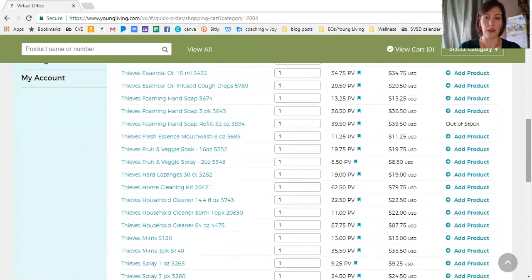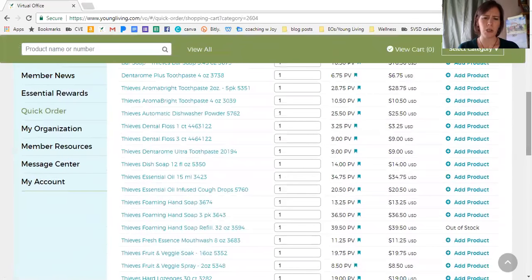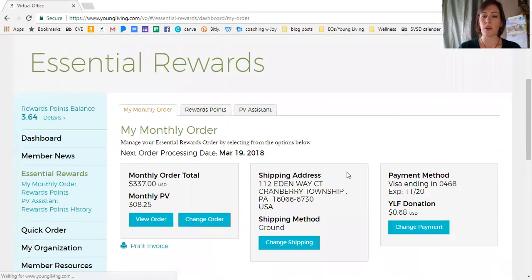But when you look at this, you see all the other items that I could get for free with my points. Toothpaste and dish soap and hand soap. So many different items. So that's how I would put them into, you can see right there on the screen, a quick order. And a quick order is where you fulfill your points. Essential Rewards is where you plan your monthly order.